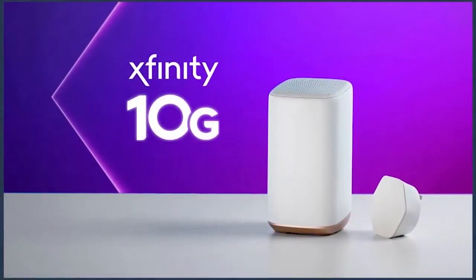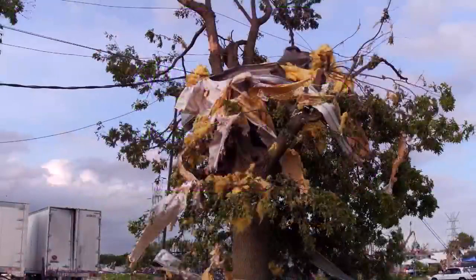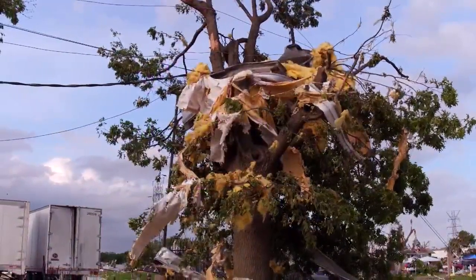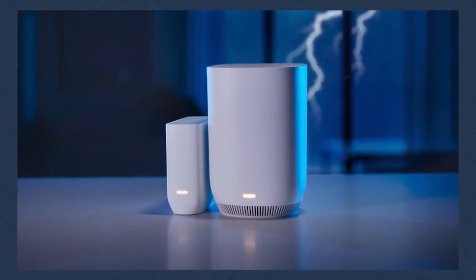And then when the power goes out and you lose connection or you lose Wi-Fi within the home, it picks up and becomes the primary gateway, instead of being a secondary gateway to your primary gateway. And that's where a cell tower picks up off that connection and keeps your whole house running while the power's out.